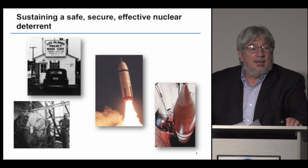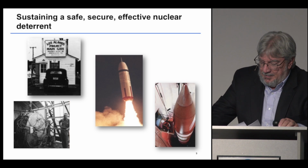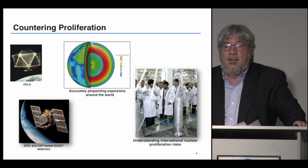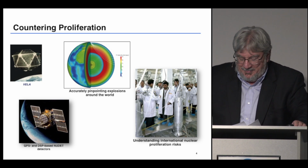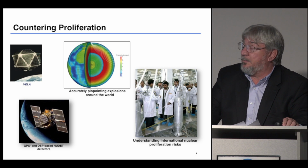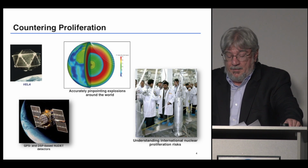So I'm going to spend the rest of my time not talking about nuclear weapons, but talking about some of the other things we do with that same capability. And so, one is about nuclear proliferation, and that gets in the news a lot, at least the news I read. I don't know about you guys. I'm kind of weird though. So, the labs are very involved in counter-proliferation and in counter-terrorism, especially around nuclear things, and that's natural because we know a lot about nuclear things.